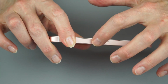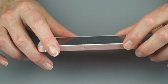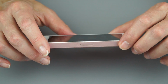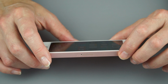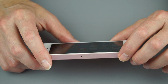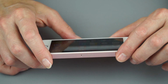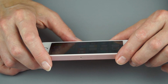It has a nano SIM card slot. You use the poky tool right here to get the SIM in and out should you need to do so. Again, all major carriers are offering the phone, and if you want to buy it unlocked from Apple, you can. So that means it's not locked to any particular carrier. Here in the United States, of course, you can buy the carrier-locked version from Sprint, AT&T, T-Mobile, and Verizon. But if you buy the unlocked model, that works on AT&T, T-Mobile, and Verizon. It does not support Sprint's band, so the unlocked model won't work on Sprint.